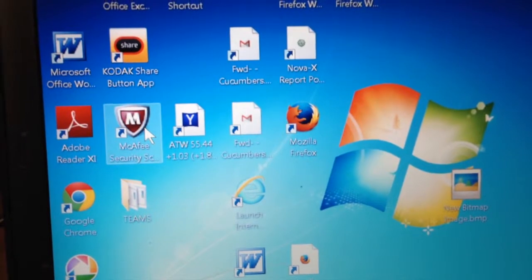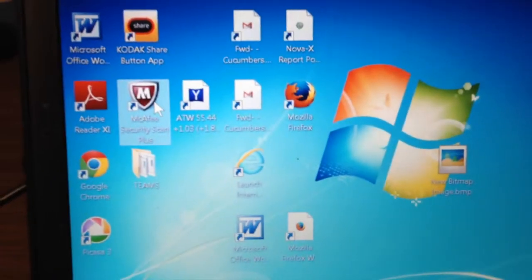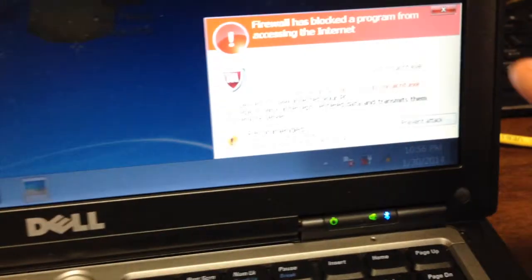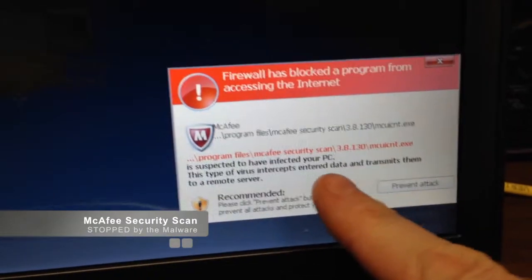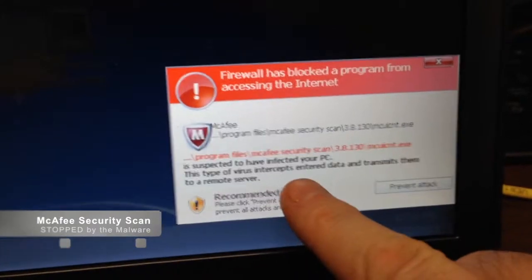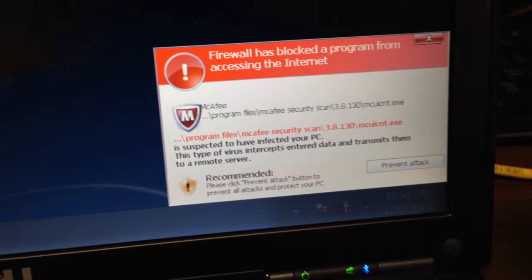Watch what happens when I try to run McAfee security scan. Let's just see how safe and how much protection it really provides. When I run it, notice that the actual piece of malware on the machine is telling me that the legitimate McAfee security scan is a piece of malware. So in other words, the virus is taking over the security scanner, trying to tell you that the actual security scanner is really a virus.